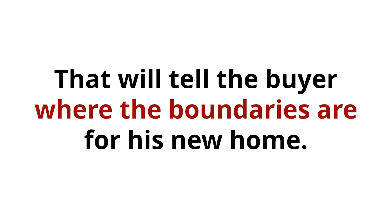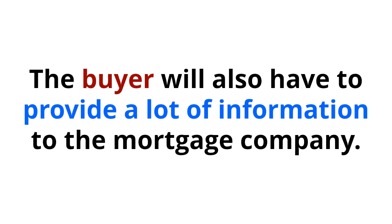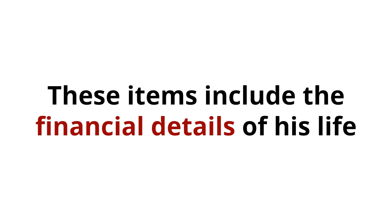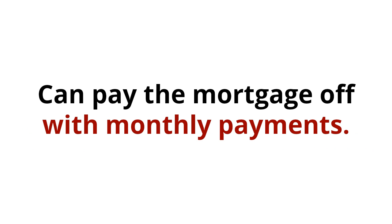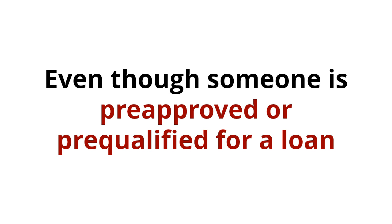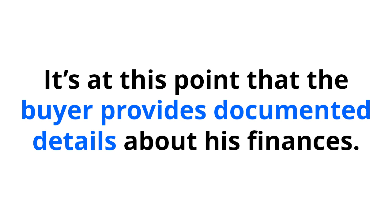Independent of your property, the buyer will also have to provide a lot of information to the mortgage company. These items include financial details of his life, showing the mortgage company that he has the funds for the down payment and can pay the mortgage off with monthly payments. Even if someone is pre-approved or pre-qualified for a loan, there still could be some stumbling blocks at this point. Why? It's at this point where the buyer provides documented details about his finances.